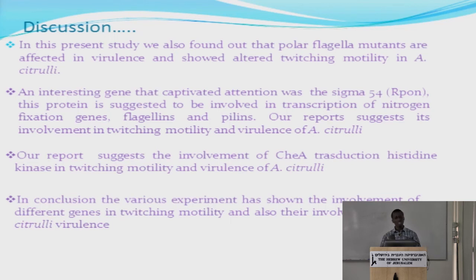An interesting gene that captivated attention was the sigma 54, which is called the RpoN. This protein was suggested to be involved in transcription of nitrogen fixation genes, flagellins, and pilins. Our report suggests its involvement in twitching motility and virulence of Acidovorax citrulli. Similar report was reported by Pakal et al. 2006. They reported that sigma 54 is essential for the promoter region, which is essential for the transcription of FimA, and we understand that most of the Fim genes are involved in type 4 pili formation.